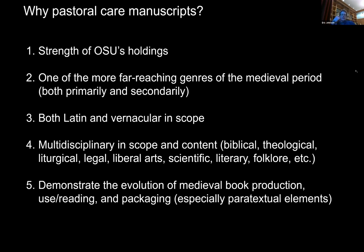I wanted to create a lecture on this topic in part because of the strength of our collections. If you as students are going to continue to interact with our collections over the course of your time at Ohio State, chances are you're going to be working with a pastoral care manuscript at some point.